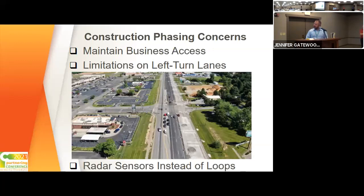Some other concerns we had were maintaining business accesses. A lot of businesses had two accesses or a frontage road or a backage road, but there were a handful that only had a single access. So we had to specifically phase around them to make sure they maintained access throughout construction. We did limit left turns in certain phases. We took two turn lanes down to one or one down to none in certain areas.